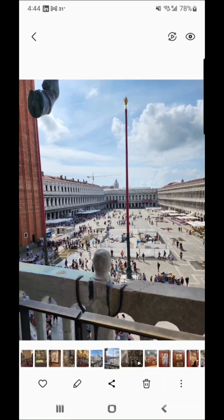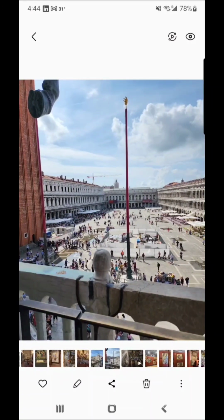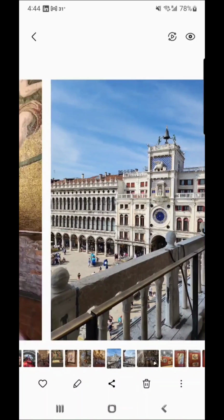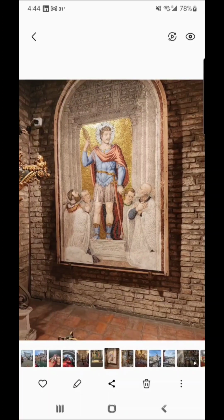And that's the square. St. Mark's Square. It's very, very big. A lot bigger than I expected. And if it gets flooded, if it's high tide season, we just read, this whole area gets flooded. There's just a couple more there.